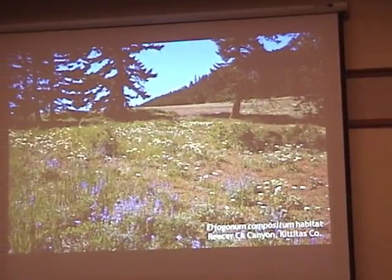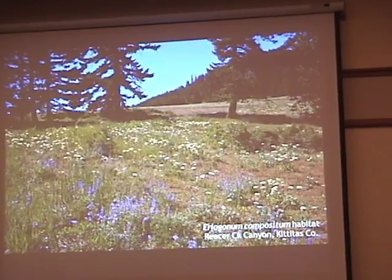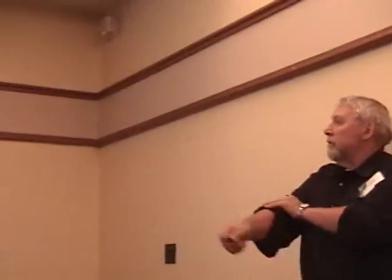This is a field of compositum up in Reecer Creek. This is actually quite close to Garrison Springs, and this is within the perimeter of the fire right now, so I don't know how this is going to fare. And here's the Columbia blue. This is an Euphilotes group. This is the dotted blue group. And here's a pair of butterflies, which are on compositum, and this is their host plant.